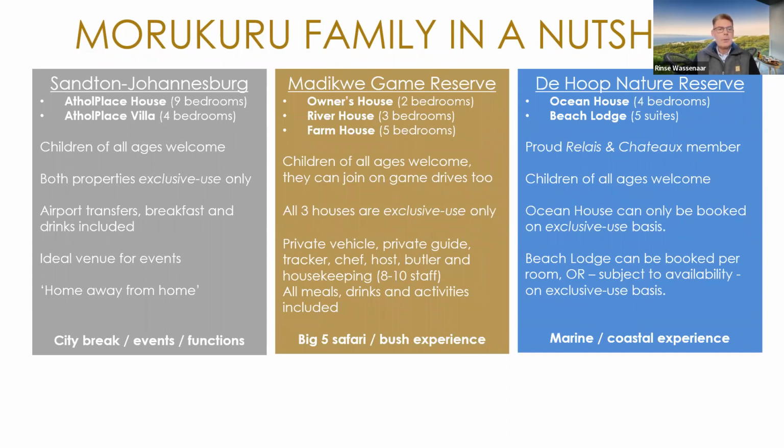So we've got the 2 city villas in Sandton, Ethel Place House, which is 9 bedrooms. That used to be Ethel Place Hotel before, but we changed it during COVID to exclusive use only. We also still have Ethel Place Villa, which is a 4-bedroom private villa. We're about 30 minutes from OR Tambo Airport. And if you book one of those villas, then airport transfers, breakfast and drinks are included. It's a wonderful home away from home for people just, prior or after a safari somewhere in South Africa or even in some of the neighboring countries.